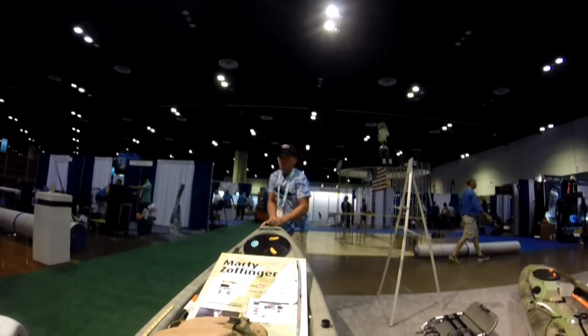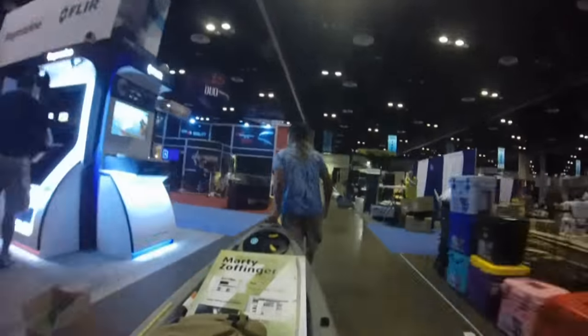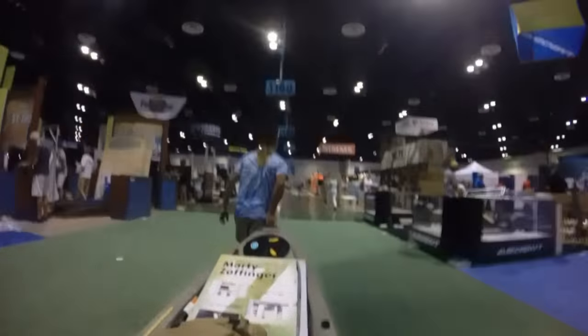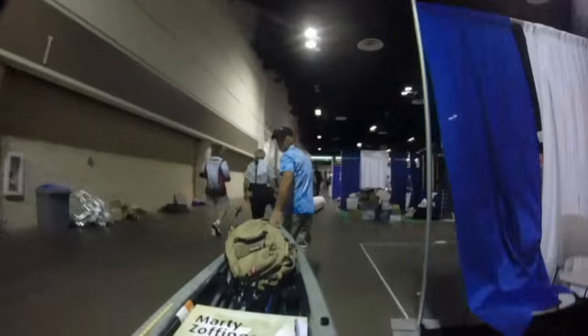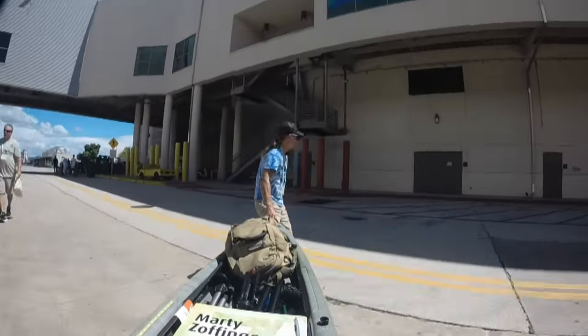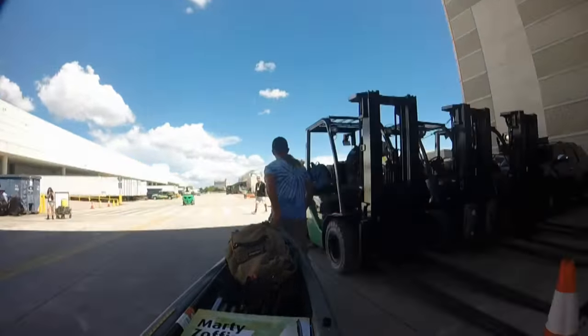And then, of course, it was time for me to get my stuff out of here. I put some of the wheels that Pelican provides underneath mine, right in the center to make it easy to roll. And I rolled it all the way out. ICAST truly was an amazing experience. One that I won't soon forget. One that I hope to repeat for years to come.